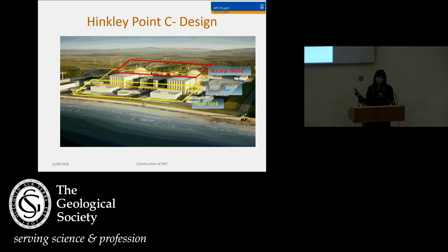Oh, sorry, I also forgot to say that the heat sink is actually the deepest part of the site. It's going to be 33 metres of vertical faces from standing at the top.